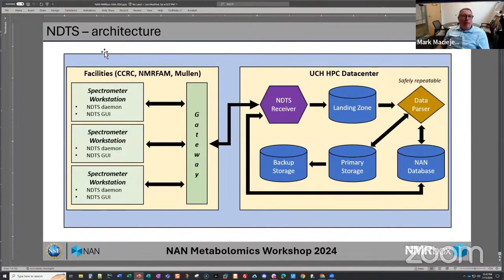So the way NDTS works is there are essentially three main components. There is the workstation component, there's what we call a gateway computer, and then these are, say, servers at UConn. So on the spectrometer is a little software package that has actually two software packages. One of them sits and listens to VNMRJ or Topspin currently, and they listen for experiments to start and then stop. And when an experiment completes, it basically is going to grab that data set, bundle it all together, and ship it to a gateway.